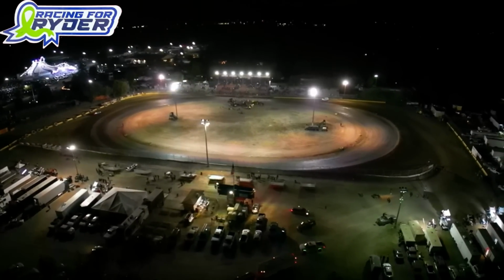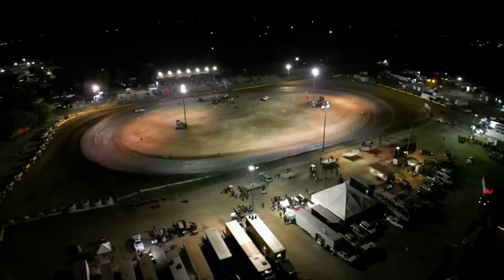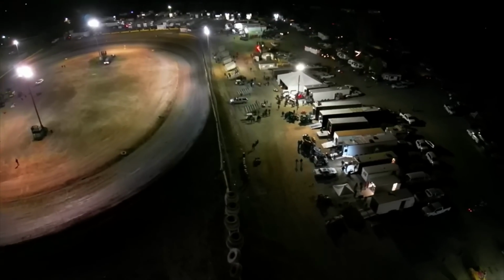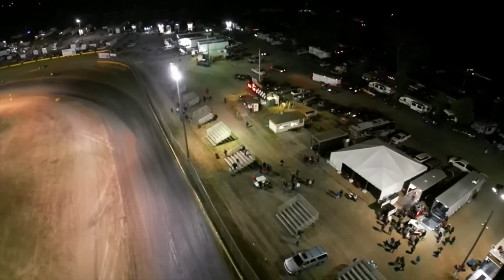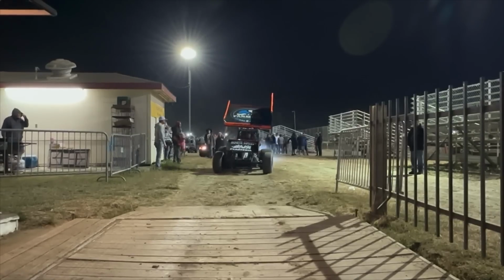That's how this racing goes. Could turn around in an instant next week, but we'll go enjoy this win. Got to thank my fiance for always helping me out when I need it and supporting me. My parents are here in front of a hometown crowd. It's pretty cool. So yeah, I don't know what to say. Thanks to Mike, Ty, Cody, Nick, and Demo for everything, and to try to keep this rolling.